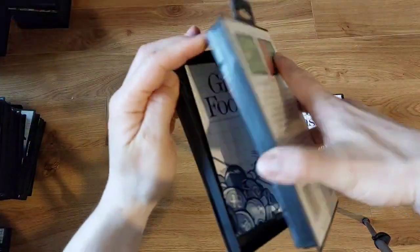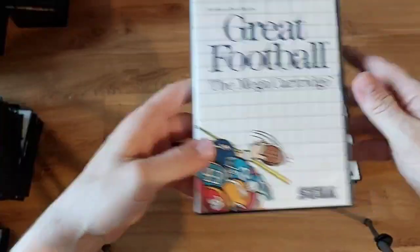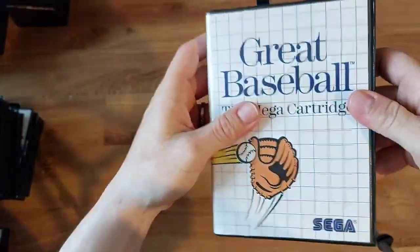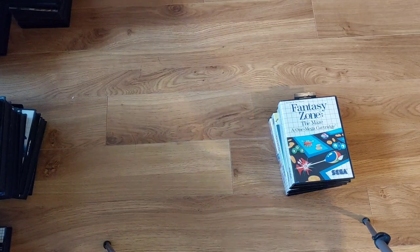Great Football, finally got some of the good. Great Football was too eager to be played. Well, sorry, go back into your plastic tomb there. You're not getting played. We have Great Baseball, another great American sport, and it is the American version of the game. I'm just trying to see, what was this bundle now? Yeah, so there's a whole bunch of stuff here that varied in price, but the most expensive was a tenner. And we're nearly done with this set.